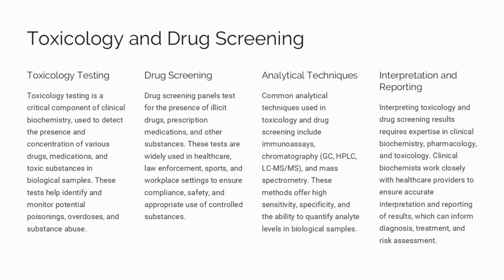These tests are widely used in healthcare, law enforcement, sports, and workplace settings. Common analytical techniques include immunoassays, chromatography, and mass spectrometry. These methods offer high sensitivity, specificity, and the ability to quantify analyte levels. Interpreting toxicology and drug screening results requires expertise in clinical biochemistry, pharmacology, and toxicology. Clinical biochemists work closely with healthcare providers to ensure accurate interpretation and reporting of results.